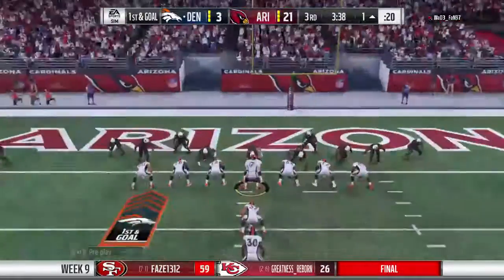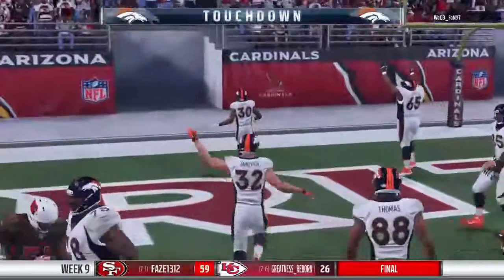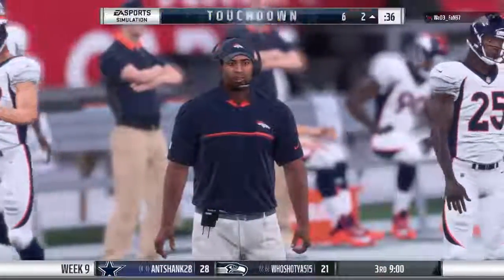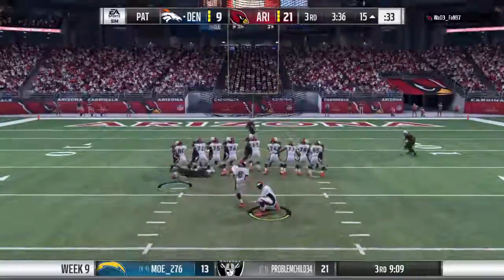Now a handoff as they run left side. And he'll get in. Touchdown, Denver. Corey Grant, his first touchdown on the year. And the Broncos cut into that lead.